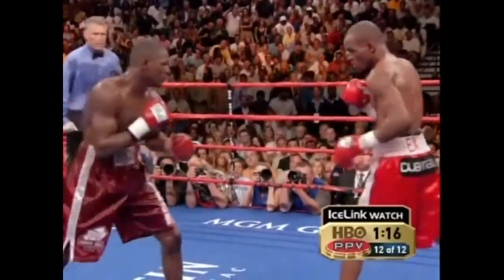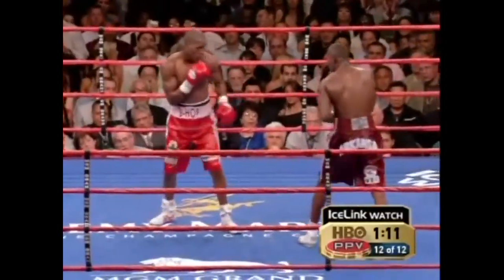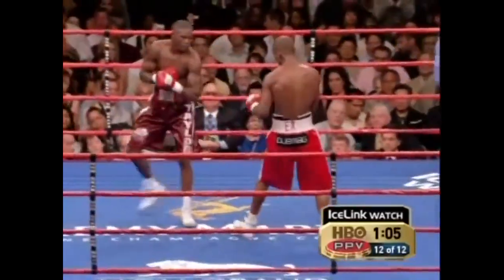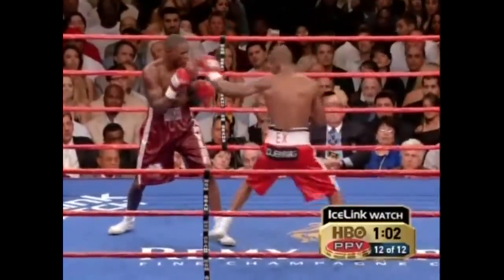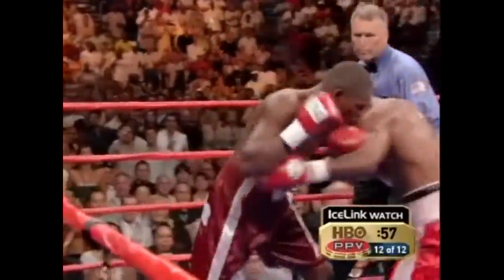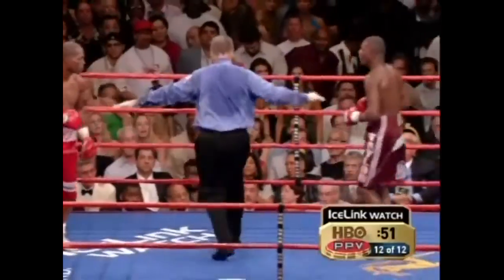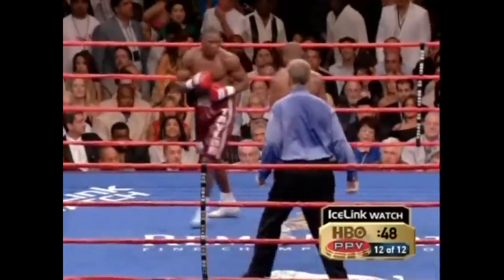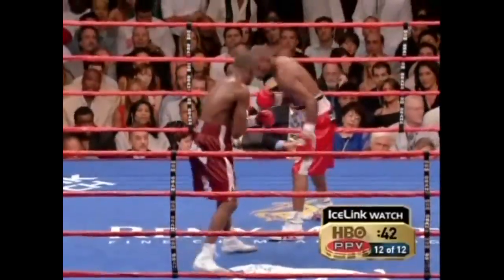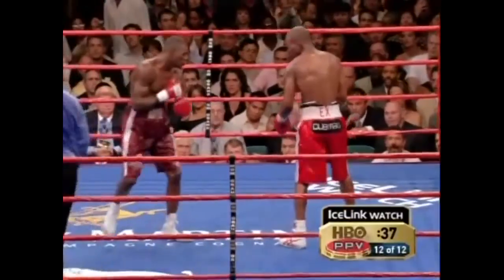Hopkins, using all the guile of an old-time pro of years in the Philadelphia gym, tries to pull this one out. Well, it promised to be the toughest title defense of Hopkins' long middleweight reign, and it certainly has been that. That hurt Jermain Taylor real bad there, I think. Taylor is slightly wobbly now. 50 seconds to go. Can the old man pull it out? Bernard Hopkins, with all his guile and skill, looking for that 21st consecutive title defense, and Taylor trying to fight his way to the finish.